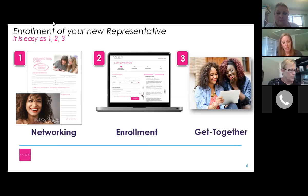So once they enroll, you are still going to do a face-to-face. Face-to-face appointments are not going to go away. You can help them enroll face-to-face, whether that's using their smartphone, your smartphone, tablet, or maybe a laptop. But you're going to continue to do the follow-up, also known as a get-together, or formerly known as their first training contact. That is where face-to-face is also going to come in.